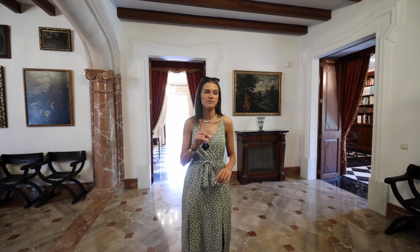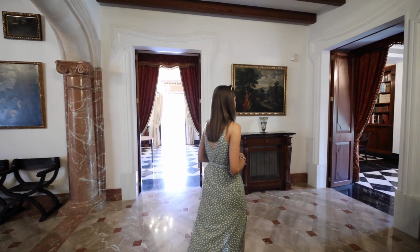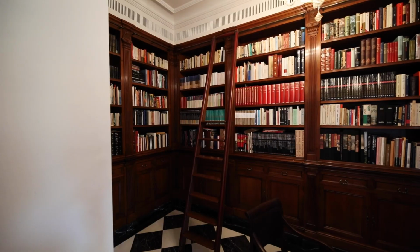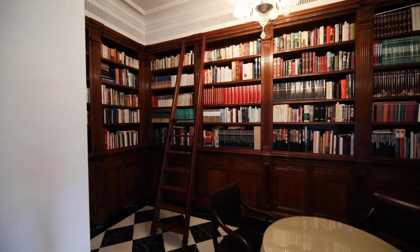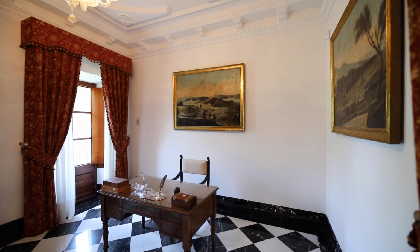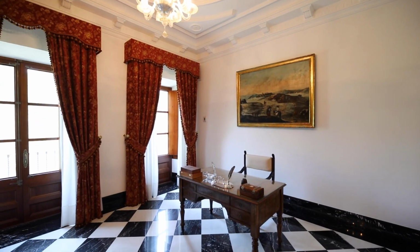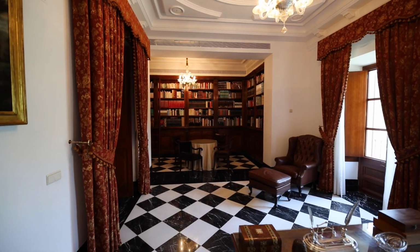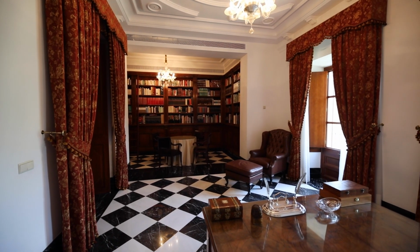So let's have a look at the first room, the library. So this is a very traditional library. You've got the sliding ladder behind me. The room is really light and bright with the shutters open, and of course it follows the consistent interior design throughout. The lampshades are from Mallorca themselves. They're over hundreds of years old and cannot be bought anymore.